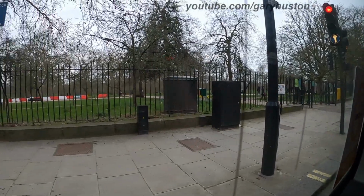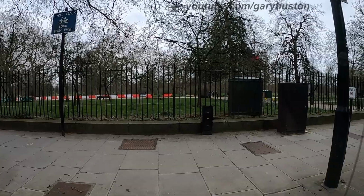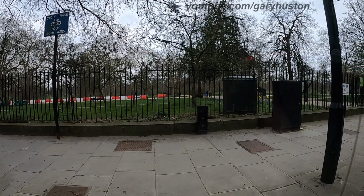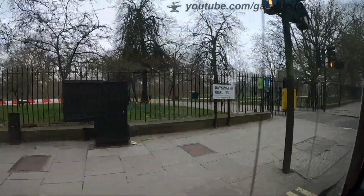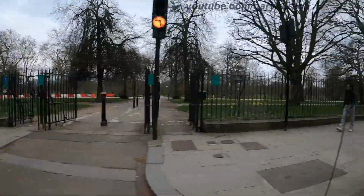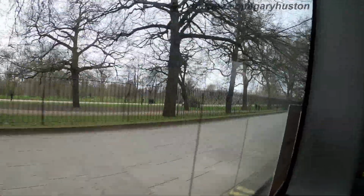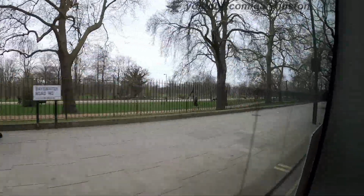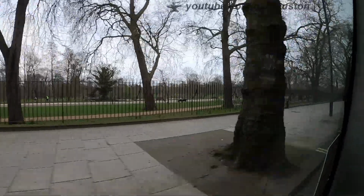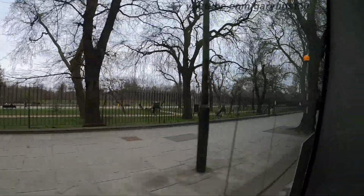How big is Hyde Park? What are we talking, miles? I'd say it's at least a mile, sort of each way. Yeah, minimum. A lot of grass to cut anyway.